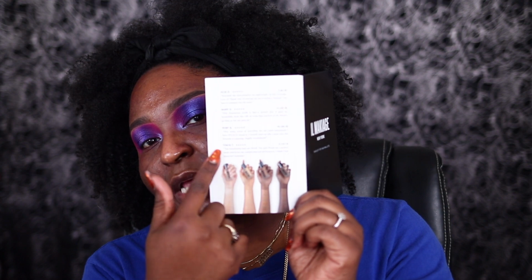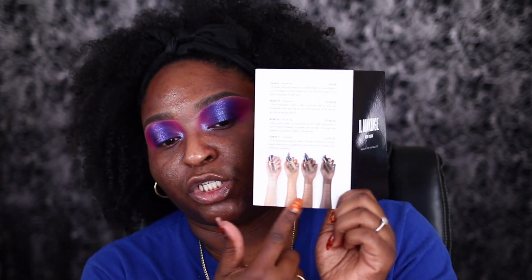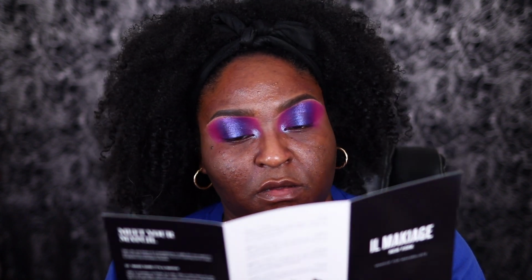So in the box there's a little pamphlet, and on the back of it there are reviews, from what I could gather, on how people feel about the foundation. Of course, the swatches. And there's 50 shades of this foundation.